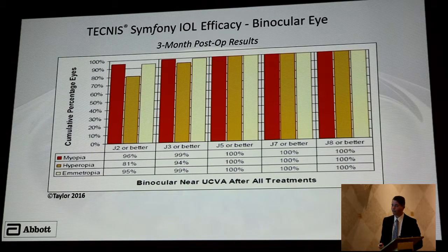These are the originals. We've modified that by doing that -0.5 micro-monovision. And on our next group of study patients, I would expect most of this will be J1 or better, rather than a slight drop-off in near vision.